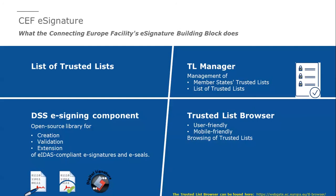So earlier this year we have also developed the Trusted List Browser, which is targeted towards the European in the street who wants to learn of the contents on the trusted lists, in particular for the European industry to find a trust service provider near them. Finally, it's what has brought us all together here today, the eSignature building block has developed the DSS open source library. The library is supposed to be the core, the foundation for an application that allows for the creation, validation, and extension of electronic signatures and electronic seals, which are compliant with the eIDAS regulation.